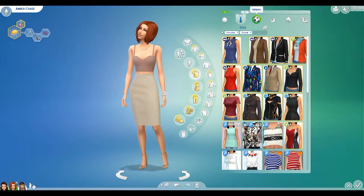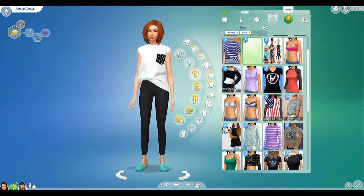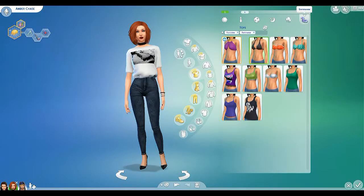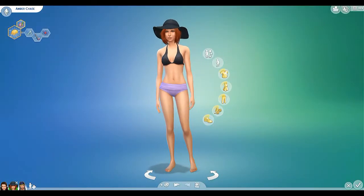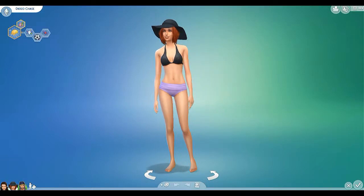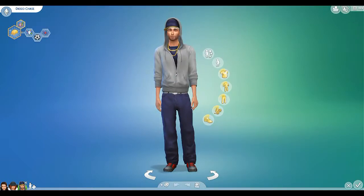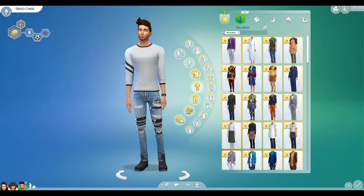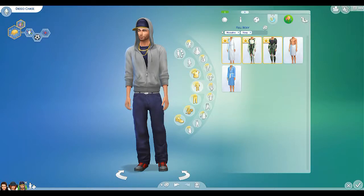Nothing else is new. I haven't changed a lot, except she's now married. I found him on the gallery, and his name is Diego, and I changed his last name to Chase so I wouldn't have to change hers. So this is his clothing. Nothing too fancy.